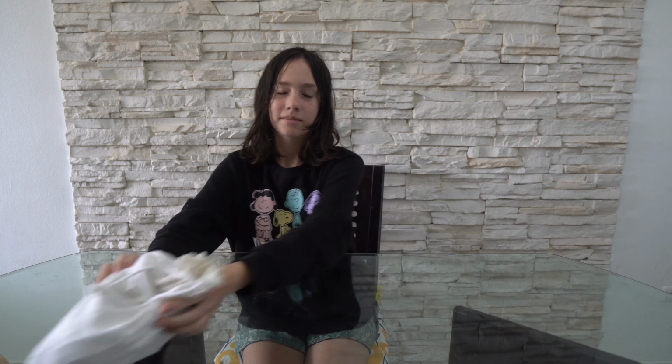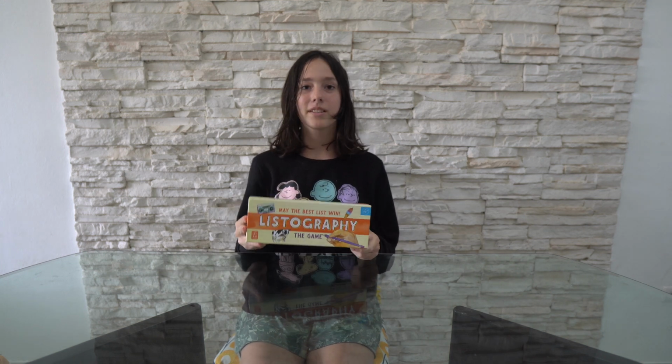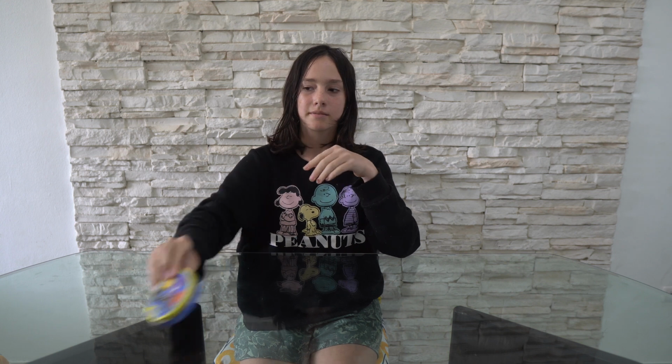This game is Cortex, and I really like it because you have to use strategy. This game is Listography, and I really like it because I get to use my imagination to name things. This one is Happy Little Accidents, and I like it because I love art and you can draw. This one is called Spot It, and I like it because you have to be very vigilant.